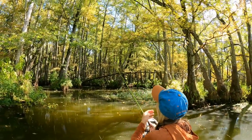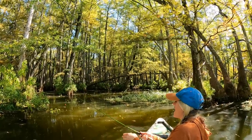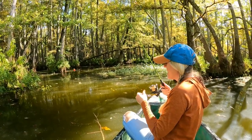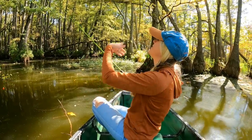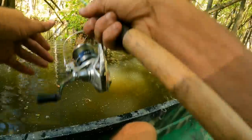I kid you not, guys. Next cast. Jay is in another predicament. Hey, oh, I got it. She got it. She's ripping. No, my line was tangled around the tip of my rod and I was trying to get it undone and then it went up in the tree. Oh, yeah. Hey, that'll do it.